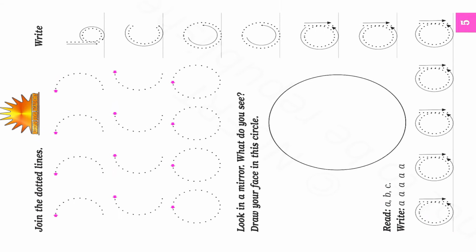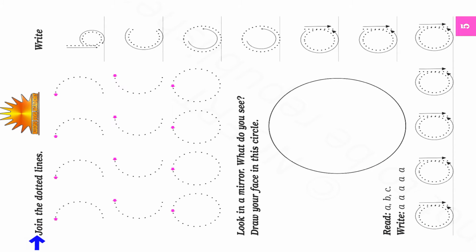Page 5. Join the dotted lines. Here you can see 4 right halves of semicircles in a row. Now connect the dots to write B. Here you can see 4 left halves of a semicircle in a row. And now connect the dots to write C. Here you can see 4 full circles in a row. Now connect the dots to make a circle.